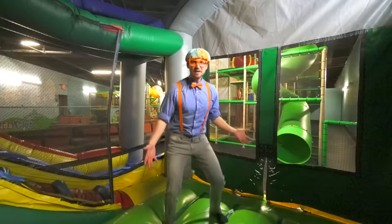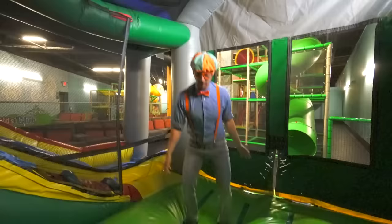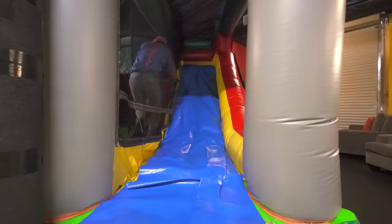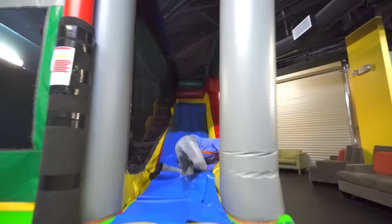What I'm doing is I'm using my leg muscles to jump up and down. Whoa, look, it's kind of like I'm a frog. Ready? Ribbit, ribbit, ribbit. Whoa, whoa, whoa. All right, here I come down the slide. Whoa, whoa, whoa. That was funny!